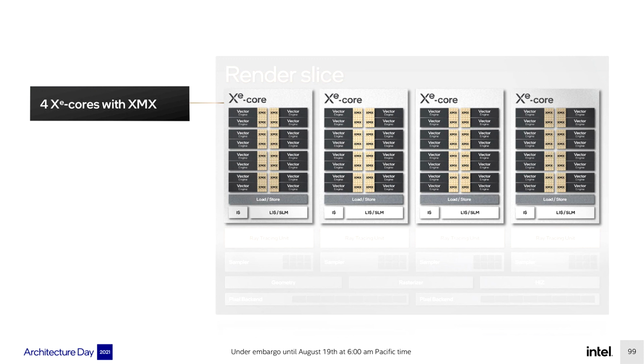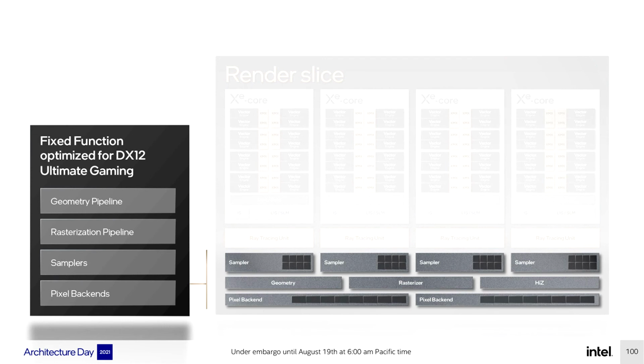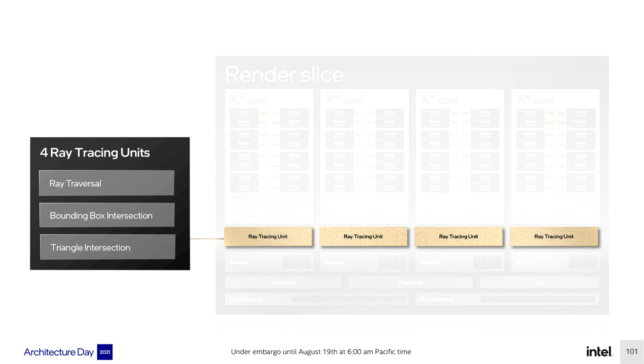The render slice is a collective of 4 cores, 4 ray tracing units, and other common fixed function hardware that include the geometry pipeline, rasterization pipeline, samplers, and pixel backends. The ray tracing units contain fixed function hardware for bounding box intersection, ray traversal, and triangle intersection. Moving a level up from the render slice, we see a global dispatch processor, and the GPU's memory fabric, which begins with an L2 cache. This is where Intel can scale up its GPUs.